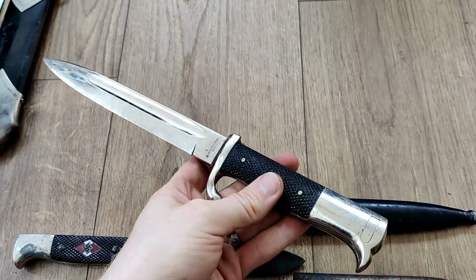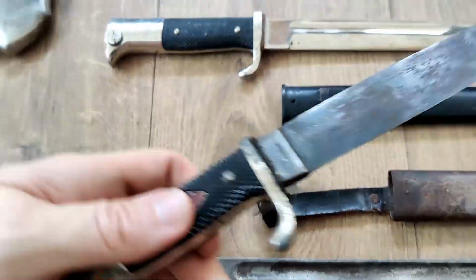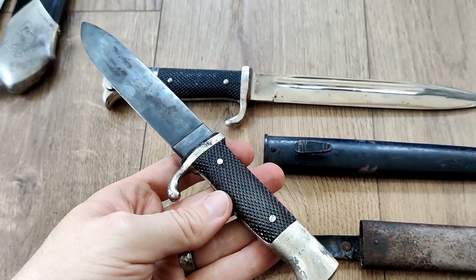Parade bayonet. We have a Hitler Youth knife. I believe this one is a reproduction. I can't tell. It looks very salty. It looks good, but I'm pretty sure it's a reproduction. I don't know much about these.